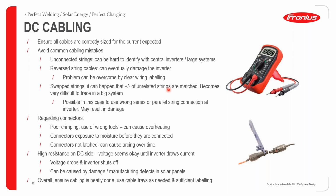So also, it's possible to have reversed string cables, which can eventually cause damage to the inverter. The problem can be overcome by clearly labeling all the concerned wiring on the DC side as well as the DC strings. Another common mistake would be when you swap the strings. It can happen that the plus and minus of unrelated strings are matched, so it becomes very difficult to trace in a big system.